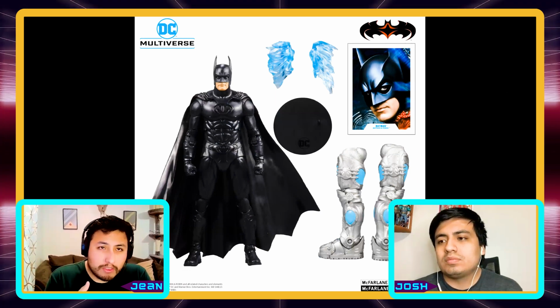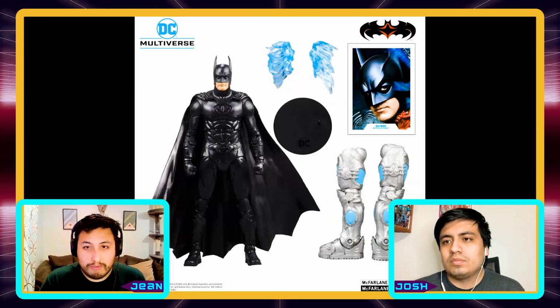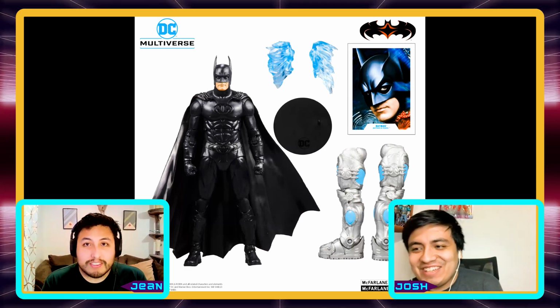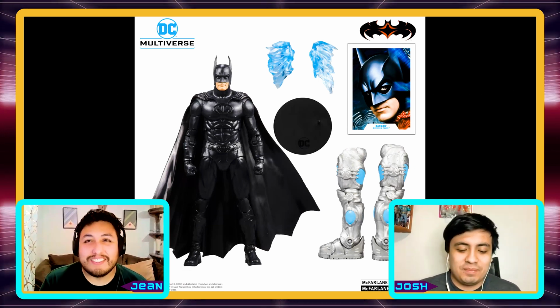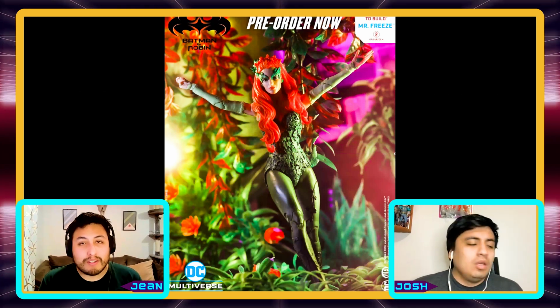Cool thing, too, is that he's coming with ice effects, which I think is great. I think it just adds more value to the whole figure, and to potentially recreate more scenes. That's sick, man. He's doing kind of like figure art stuff, like adding extra accessories to play with each other. Right. And there's that beautiful poster card. I really got to get a book for my McFarlane cards, man.